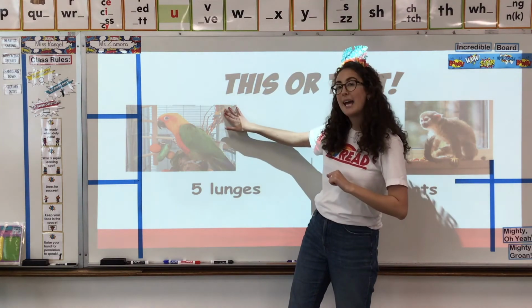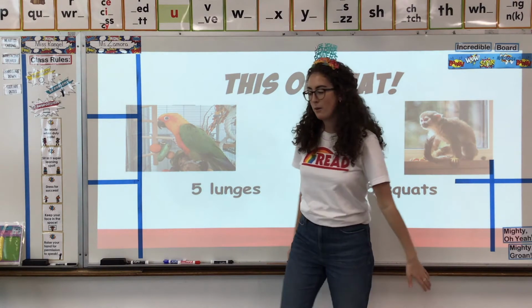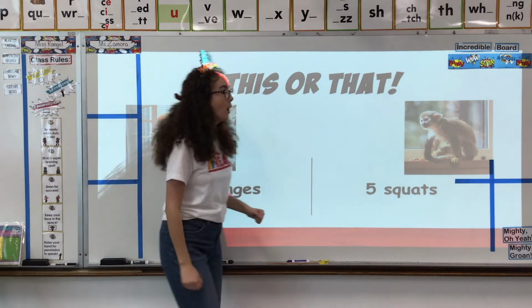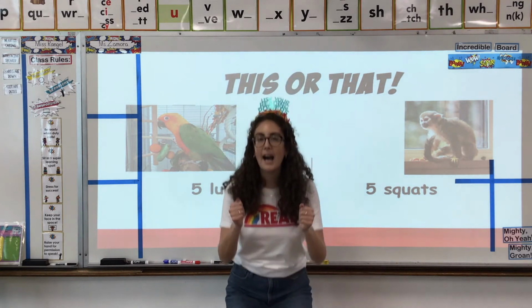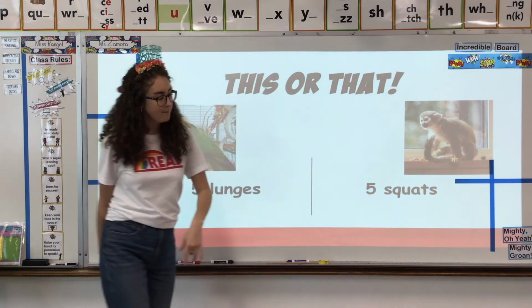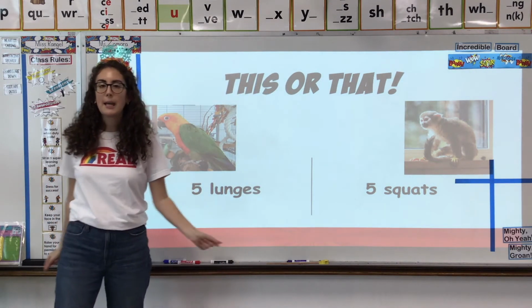A pet parrot. If so, you're gonna do 5 lunges. So remember, that's when you're traveling, doing 5 lunges. Or as a pirate, would you rather have a pet monkey? If so, you're gonna do 5 squats. So you make a choice as a pirate. A parrot or a monkey friend? What do you think?